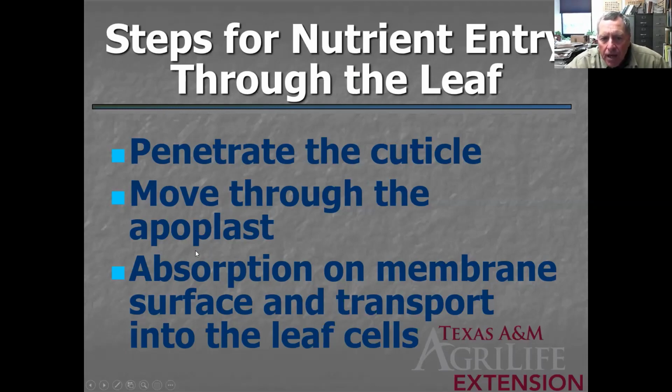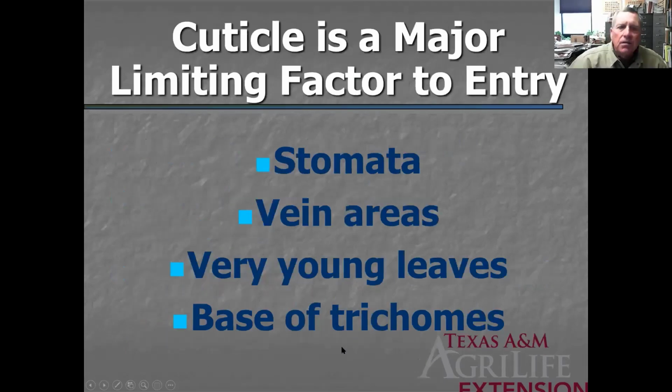It has to move through the apoplast. Then you have to have absorption on the membrane surface. And then you have to have transport into the leaf cells. So this is a complicated process. It's not as easy as it sounds. You hear all these commercials about Miracle-Gro and spraying the leaves and all that. But what I'm here to tell you is, if it was simple, anybody could do it. Just spraying it on the leaves doesn't mean that it's going to go in. So like I told you, the cuticle is a major limiting factor to entry.